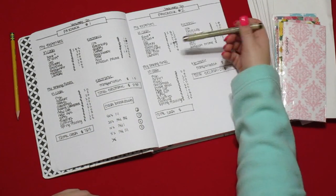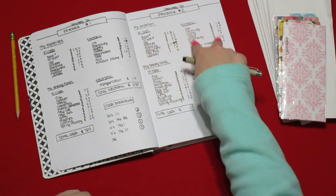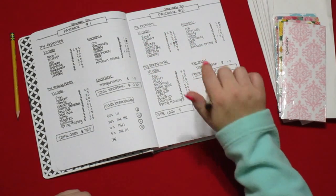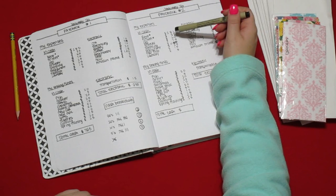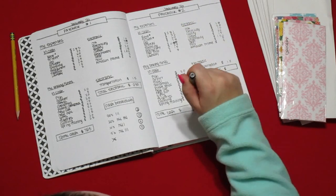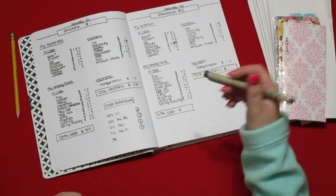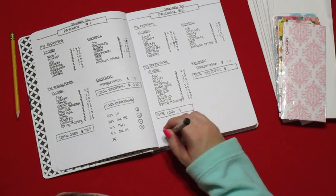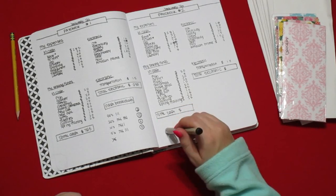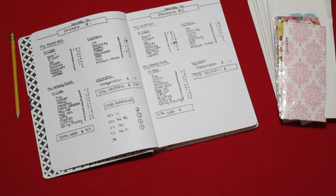So now what I'm going to do is I'm going to calculate all of my in cash. If you'll notice, these are my in cash, these are my electronic, these are my in cash, this is my electronic. I'm going to calculate all of my in cash expenses and total that here, and all of my electronic expenses and total them here. I am going to add a total monies box here, and then I'll have a cash breakdown right there.